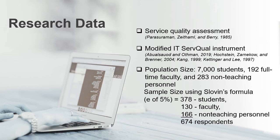For the population size, there are 7,000 students, 192 full-time faculty, and 283 non-teaching personnel in the HEI during the period of the study. Using Slovin's formula with an error of 5%, a total of 674 respondents were selected. The respondents were given a modified IT circle instrument lifted from the Service Quality Assessment Studies, and this was deployed using Google Forms.